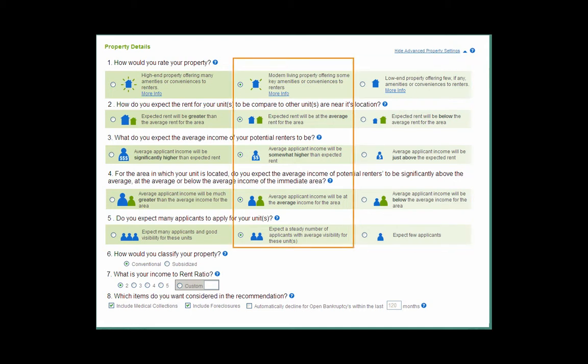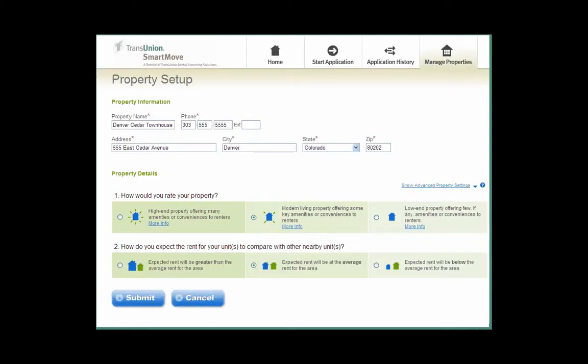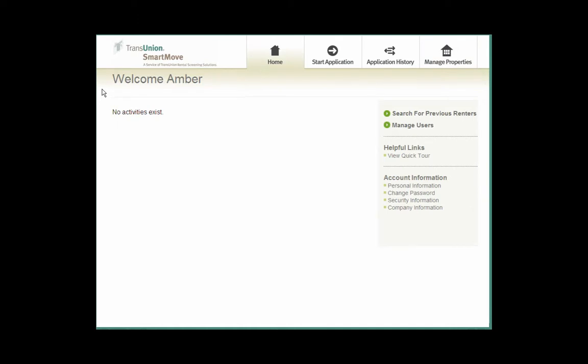Or, you may leave the answers where they are, in the middle, indicating the property is an average property and that SmartMove should use average credit screening criteria. Choose Submit after completing your property setup. When you have someone who is ready to apply to rent your property, you may select Start Application from your landlord homepage.